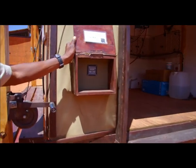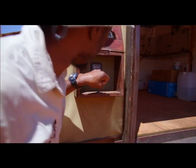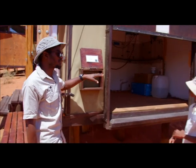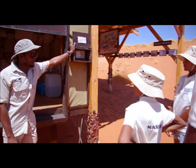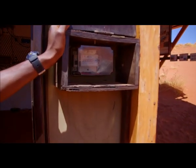Remember, we want to live sustainably, right? And for us to live sustainably, we want to know how much resources we are using. That's why we have these two meters: the battery monitor and the electricity meter. We can use this one to monitor the performance of the battery. The electricity meter is the one that tells us the exact amount of electricity we have used up.